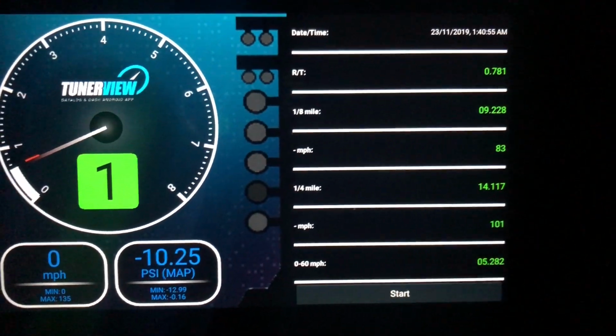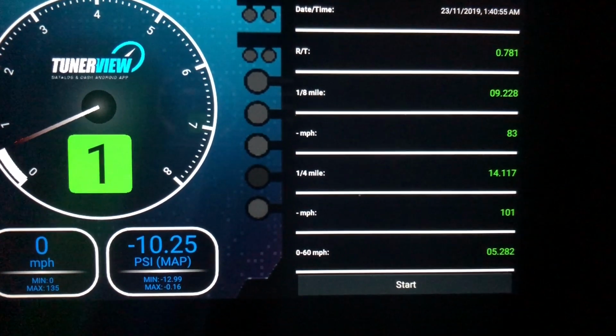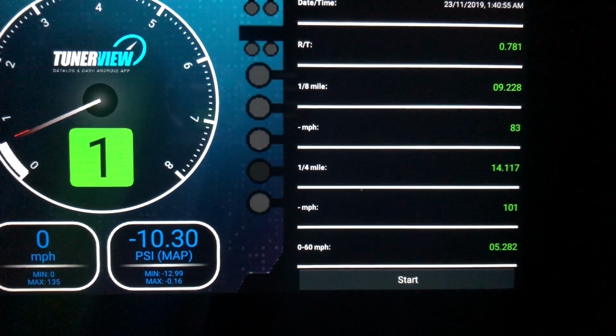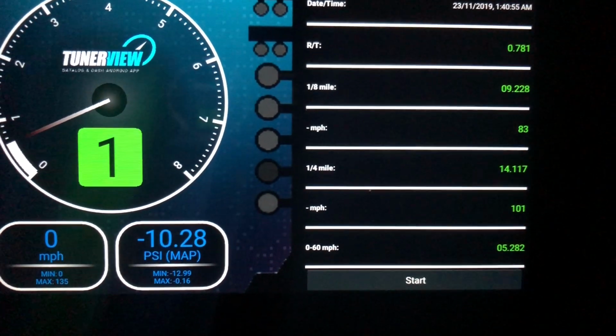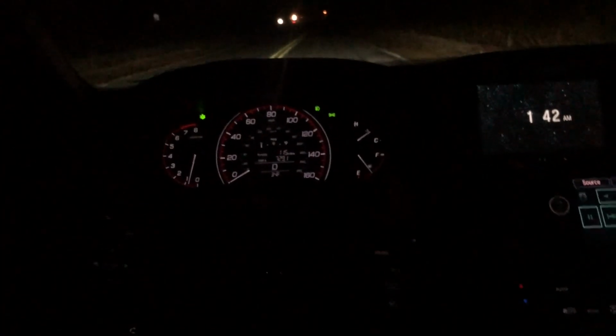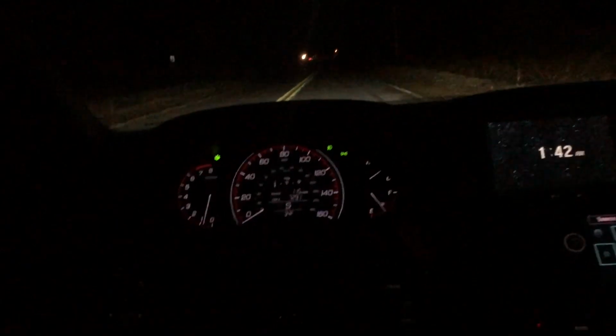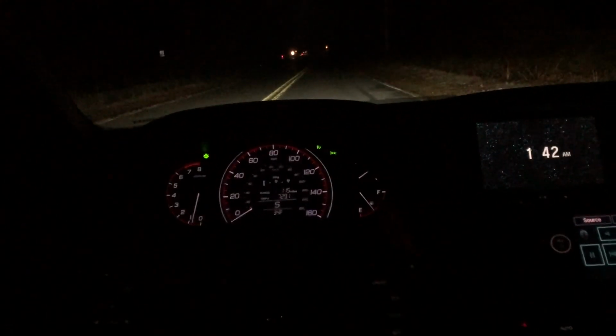This is what I got right here in regular drive with eco mode on. 5.20 to 60, 14.1 quarter mile at 101. Now we're gonna put the car in sport with eco mode on. No paddle shifters.